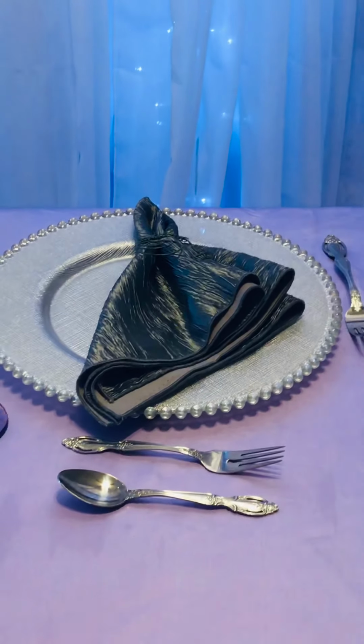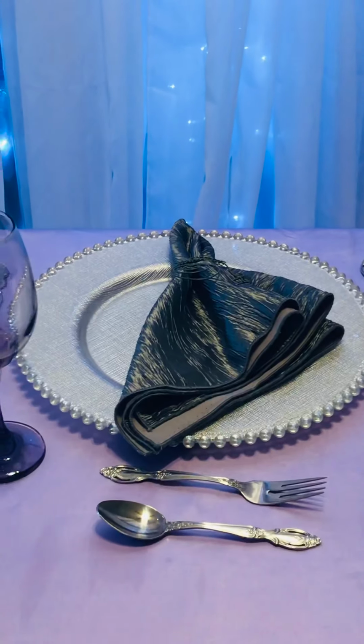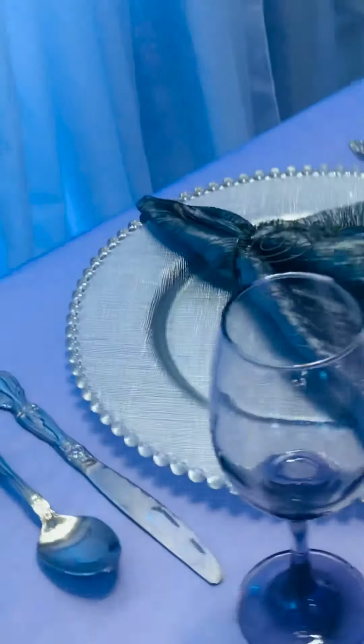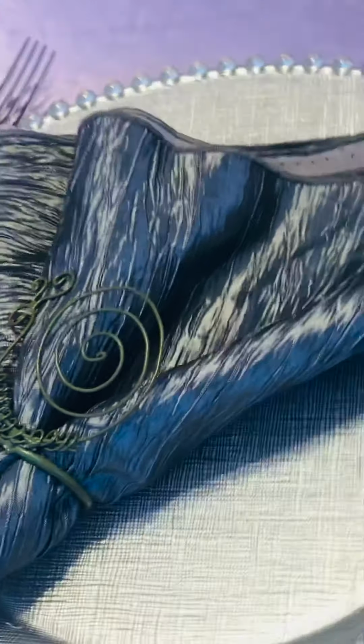Dark gray, almost silver napkin, and I'm going to get around so you can see this. The napkin ring is a garden snail. Goes with the theme, not very intrusive. It doesn't need to be because the idea is about the arrangement in the front.